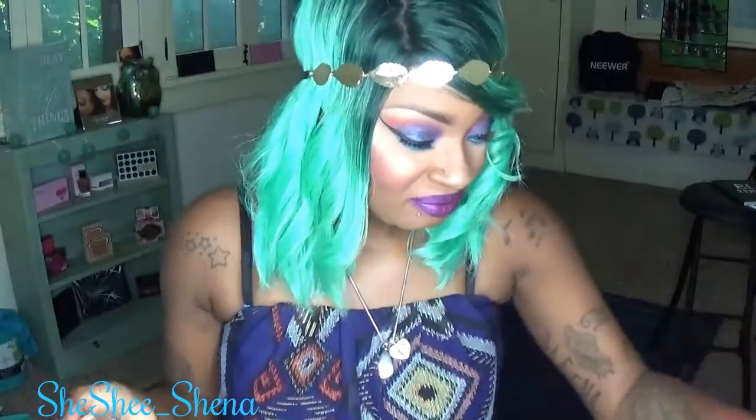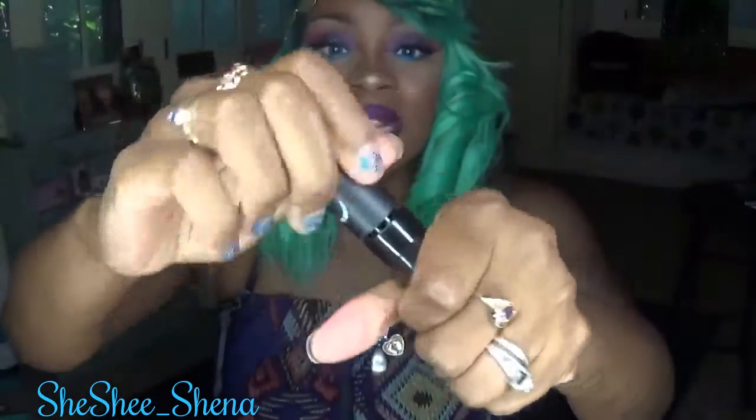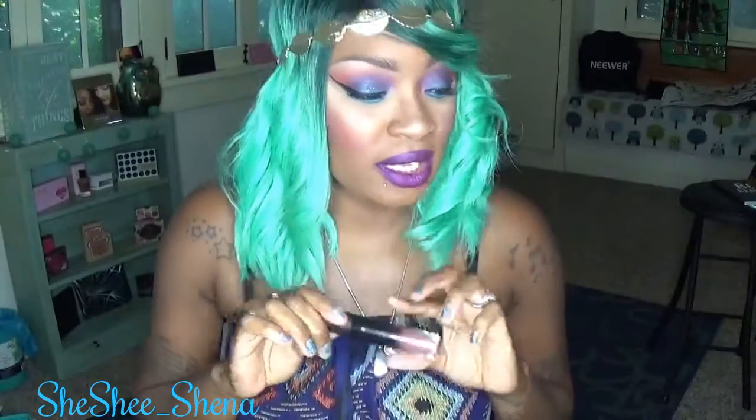I can't get enough. The next lip product that I've been loving is the Black Moon Cosmetics Liquid Lipsticks in the shade Wrath. It is the prettiest nude, rosy shade. I love it. Love it, love it. It works perfect if you're going for a bold eye and you just want a nice nude lip. They're so comfortable to wear. They do transfer. But, like I said, if you're not one of those people that likes drying liquid lipstick, you guys will love these.